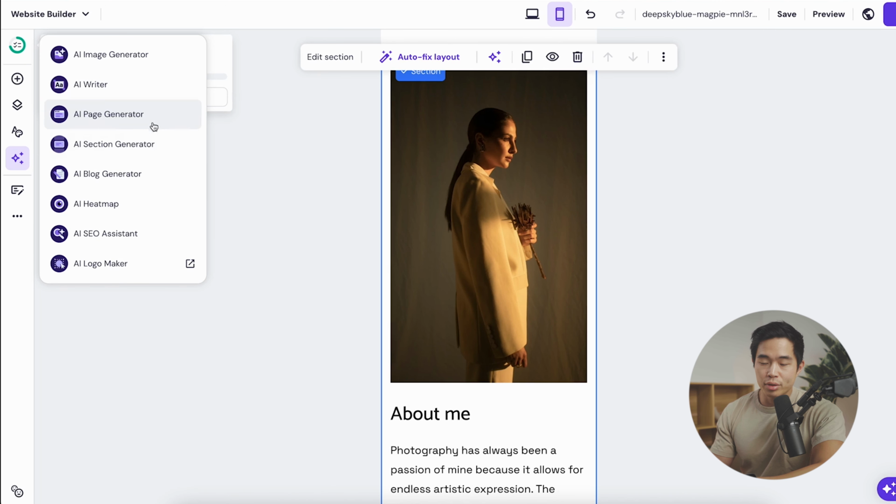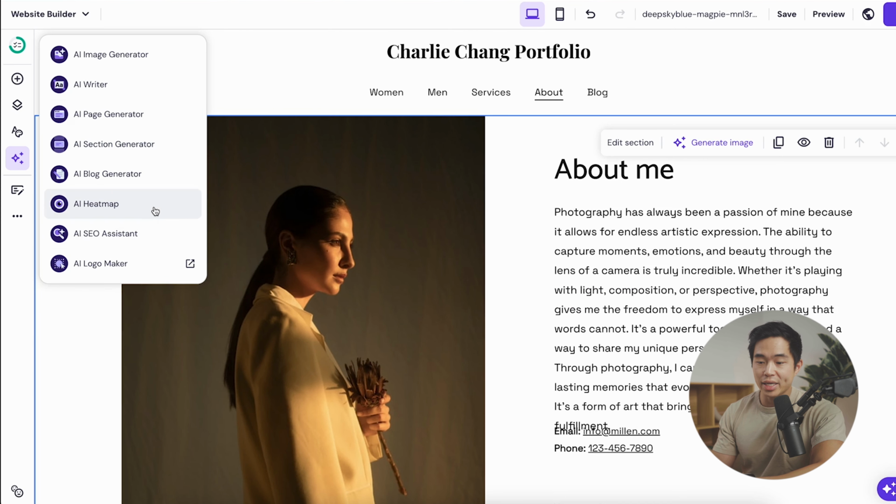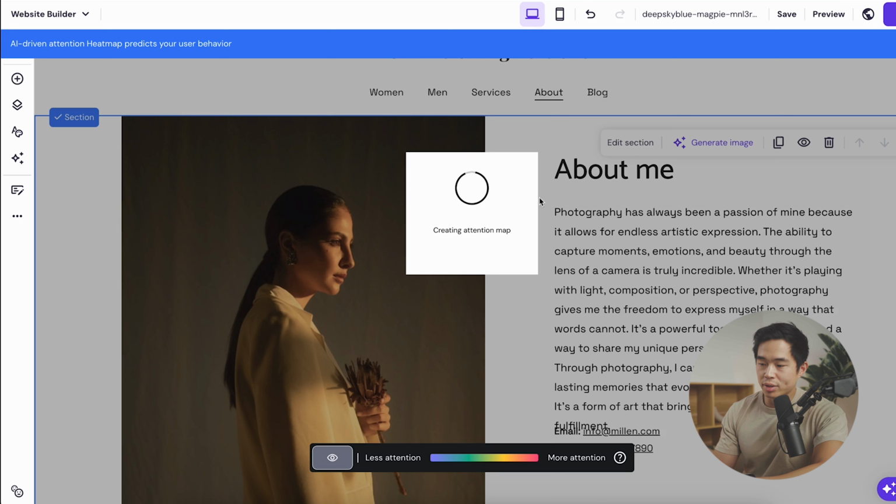Another AI tool is going to be the AI section generator. I'm not going to actually create a section, but you basically will describe what you want the section to be like, and it's going to generate that section for you. Another is going to be the AI heat map. So if we click on this, it's going to create this heat map / attention map.